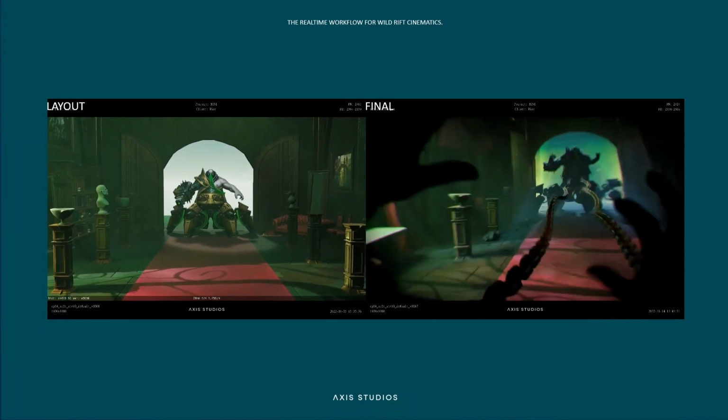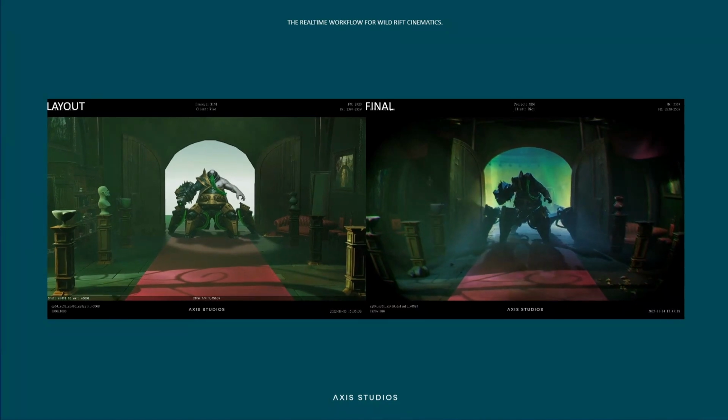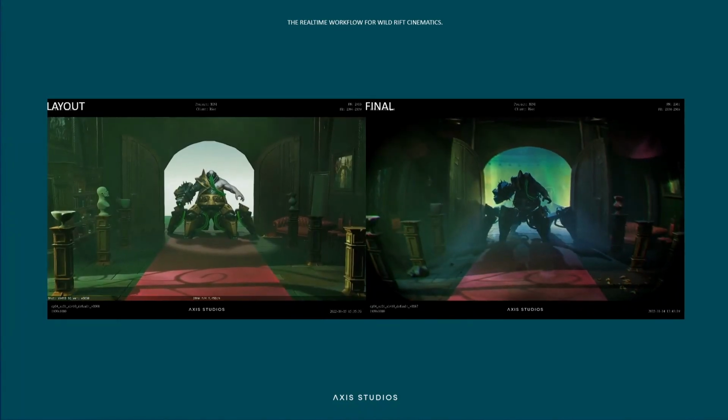This also let artists start working on elements like lighting, general lighting, and some effect setups much earlier than they would have been able to otherwise, because we were leveling up the Unreal scene bit by bit with animation that would just come in very regularly.